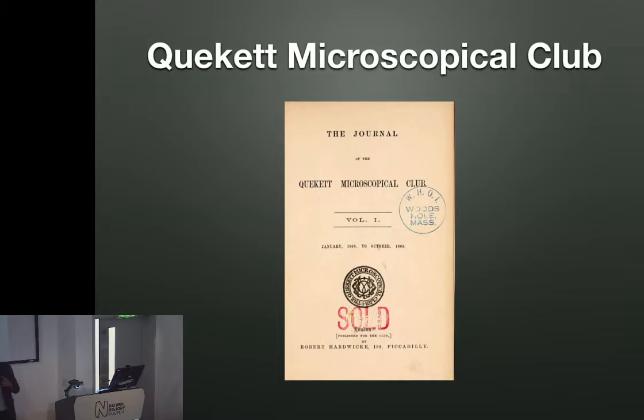This is a copy. Also, Library and Archives has a copy of the Quekett. Pay attention to the different physical layout because these things matter. Most importantly, I've put a bookmark into one of the illustrations, which I'll be talking about in a minute. So, the Quekett Society establishes itself in 1865 and then its journal in 1867.